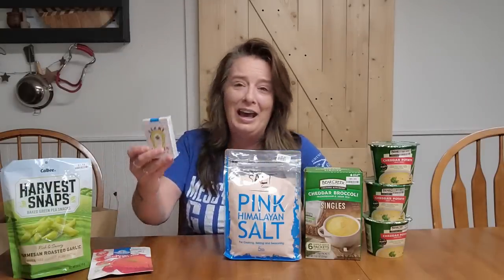And the next thing I grabbed was for nostalgia purposes only. I found these little candy cigarettes. When I was a kid, I loved these things and I had to grab them. They were only 49 cents. It's nice to have a little something that makes you happy in the pantry.